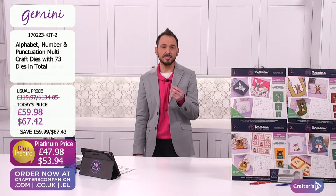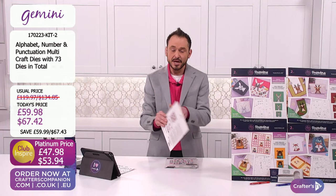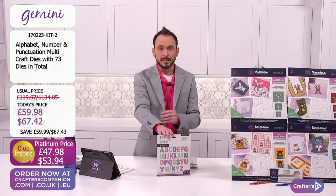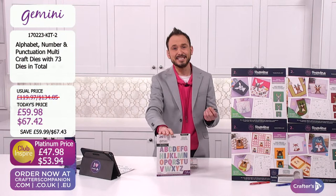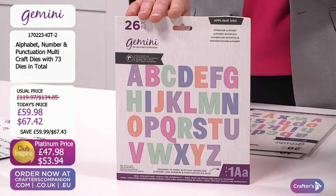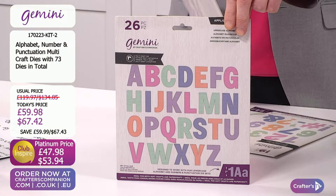Because they are, in actual fact, 2 inches in height. So they are big, sizable letters and numbers, or punctuation. Whether you want to sew out a little phrase, maybe a name with a spelling that's not often seen or found, you can also use these with your thicker mediums, because these are your multi-craft dies, which means they're going to go through your thicker mediums as well. 26 within this one here, all your uppercase. You do have 28 here, which are your lowercase.